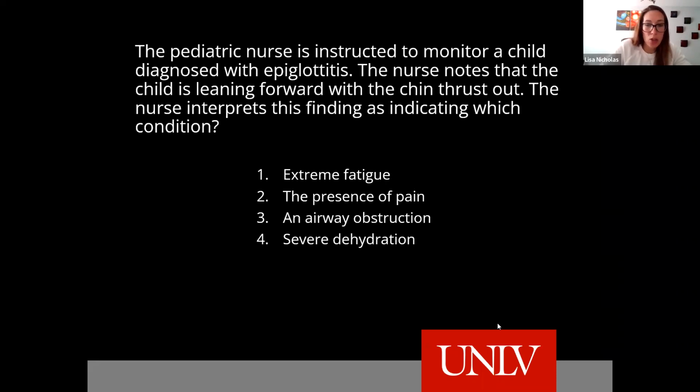Okay, so you guys chose 100% of you, and 100% of you are correct. That is a beautiful response rate from you guys. So to be able to answer this question, you have to be able to break down epiglottitis and understand what that means. The epiglottis is a flap structure at the top of the larynx, and itis is inflammation. And so you add that together, you can potentially have respiratory distress in this patient. And so the patient's body position indicates that they're trying to achieve optimal oxygenation, really highlighting the fact that they have a difficulty breathing. So good job with number 3, you guys.